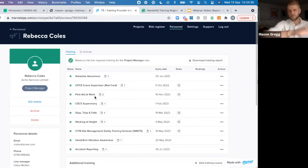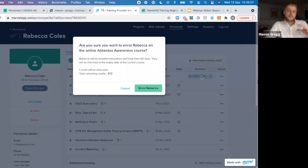So this looks very familiar to what we've been looking at for the last 20 minutes. This is Rebecca Cole's account. You can see that top line here, asbestos awareness, is currently up to date. However, this is now turning orange, which means within the next 60 days, this is due to expire. What you then have the ability to do is hit the enroll online button, which isn't available at the moment, but which will be with the integration. So we can hit enroll online. Essentially, what that's going to do is say, right, we can enroll Rebecca. It's going to cost us one credit out of our 572 credits that we have to enroll Rebecca on this course.